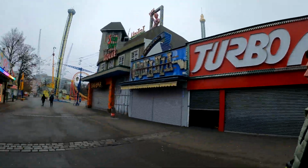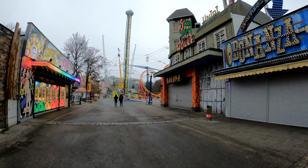Yeah, I'm looking around. There's so much to see and do here. Oh, you know what I see? I see a Vekoma Boomerang. Yes, look at this.